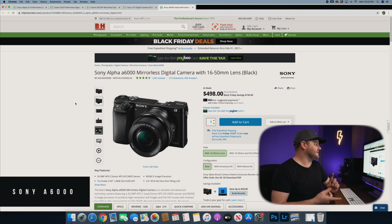And it has great autofocus. It's not quite as good as the A6400 because it doesn't have eye tracking, but it's light. It has a kit lens. You can put different lenses on it. If you're looking to get into the world of bodies and lenses, this is a great option for you guys. $500, you get the kit lens, you can start filming right away.